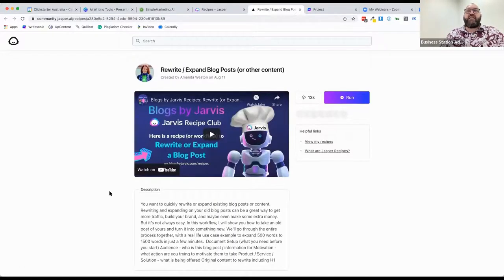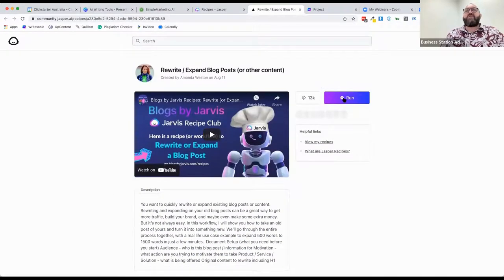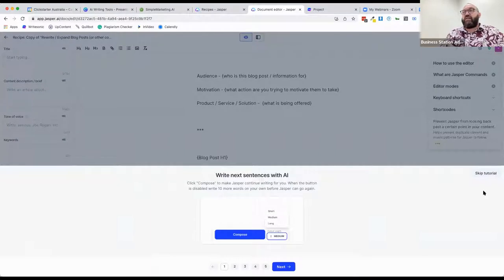So the recipe in there is telling you what it is. I'm going to run this recipe and see what it does for me. So I run the recipe, and it's going, okay, here's what we need to do. I need to set up some sentences in there. I need to do some work on it. So I need to look at the audience. Who is the blog for? So it's giving me a little test here. What I do is compose, and I'm going to decide how long I'm going to make it.